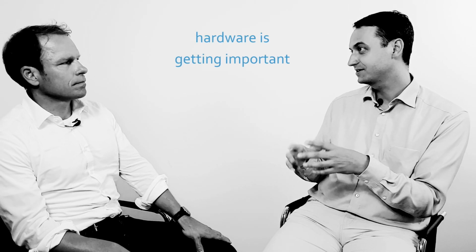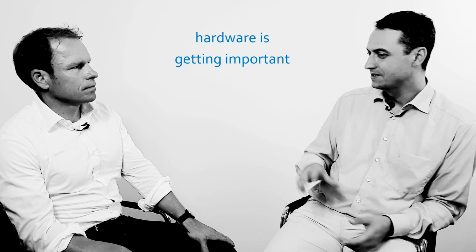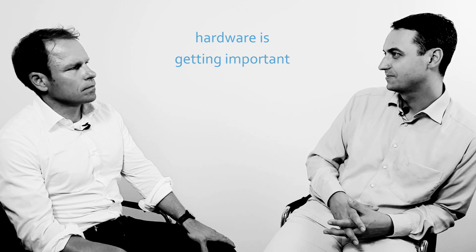And this will bring the hardware experts and the software experts together again. During the past years, we have seen that software is very important, and no one was talking about the hardware. But nowadays, we see again that hardware is getting important. So this is one part of the trend.